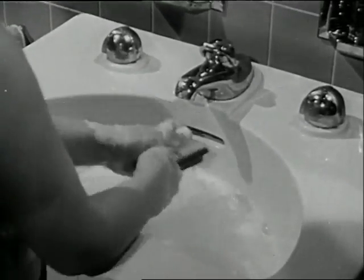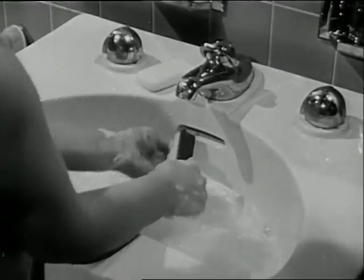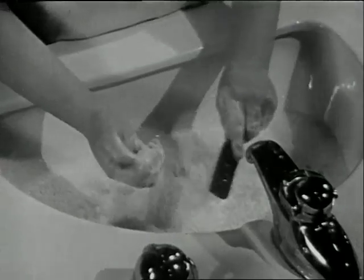She knows that germs like to hide under fingernails. A stiff fingernail brush gets them out. It brushes the cuticle off her nails, too, and leaves her nails bright and pretty.